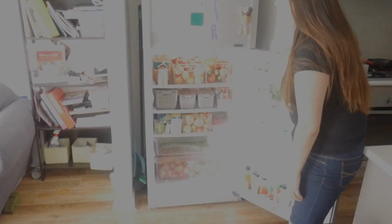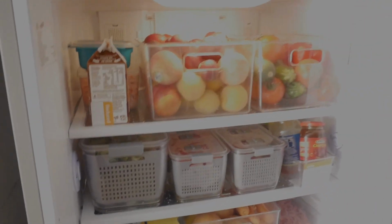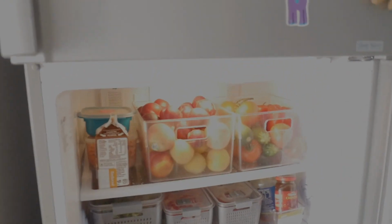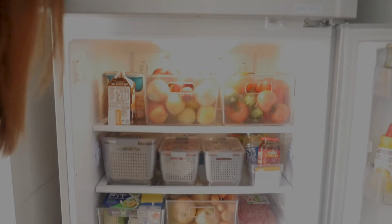Ta-da! Okay, we'll start from the top. Lily, go sit down and do your work, please. Isn't it amazing? Okay, should I stand? I'll stand over this side. I might have to kneel down because our fridge is like down here.